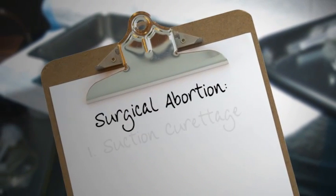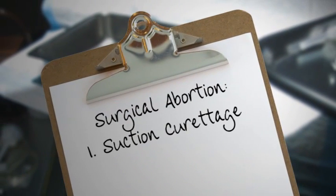The suction curettage is the most common abortion procedure because most abortions are done in the first trimester. The suction curettage is quite simple. We use a speculum to open the vagina, get up to the cervix. The cervix is then dilated, oftentimes using an instrument something like this, or perhaps a graduated dilator, something like this, in smaller and then larger sizes, to allow for opening of the cervix in order to get the suction curette in. The suction curette is then placed inside of the uterus, going through the cervix.